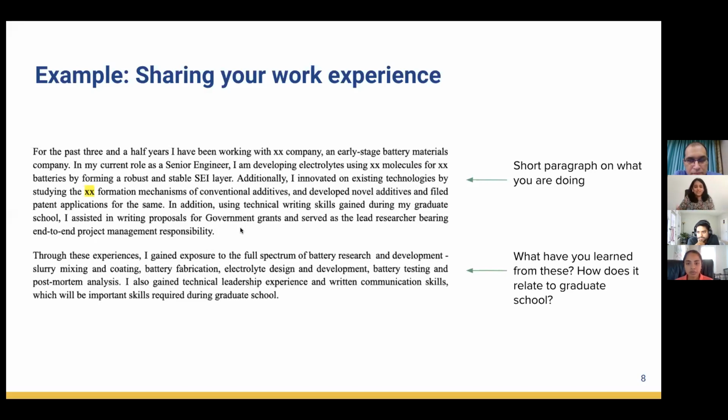They have that document already. This is a chance to tell your story, to explain, if you did something that could not go on your resume, or if you took a lead role, but there was another lead on the project. This is a chance to communicate those leadership skills and opportunities that you grabbed. In this example, they start by saying, I have been working for the past 3.5 years with this company. This is my current role, and these are the technical things that I'm working on.